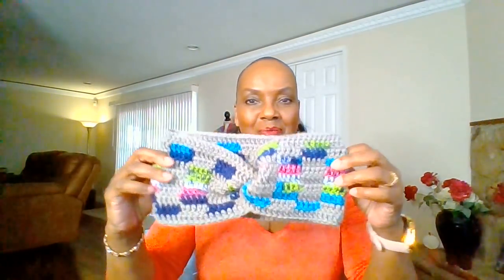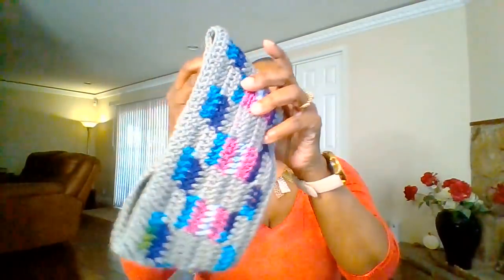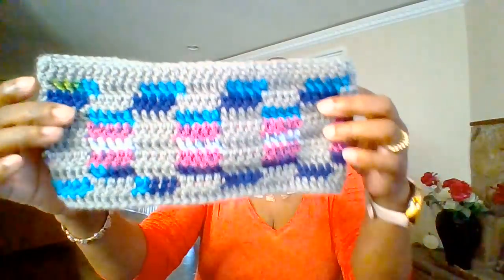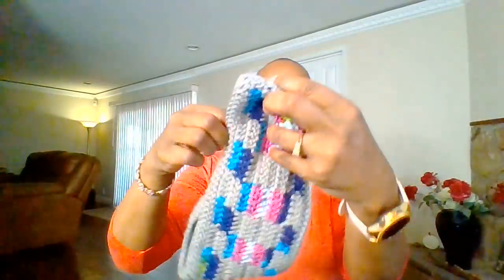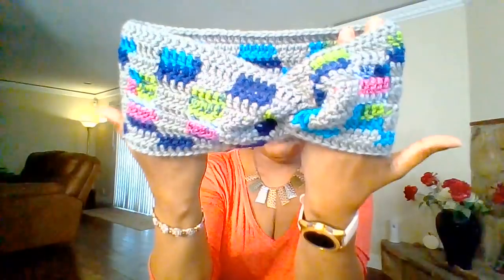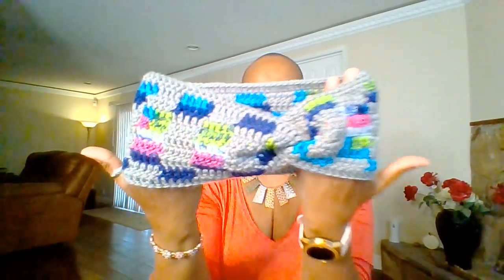They really work. So here's my checkerboard headband. It's the twisted checkerboard headband. It's twisted in the front, as you can see. This turned out really, really cute. Very, very, very cute.